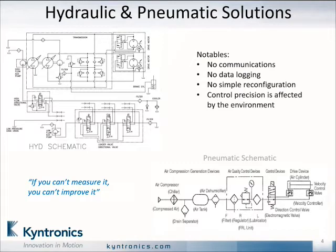So just looking at some of the hydraulic and pneumatic schematics, you see a lot of similarities between these two. Cylinders, various valves, solenoids, filters, and pumps. Different kind of world for both. What you don't see is a field bus, communications. Yes, you can grab some of that data and send it back. A lot of times it's analog. Some of the higher end systems do have some communications, but for the most part, most of these systems don't have those capabilities. And control and precision is also a challenge.